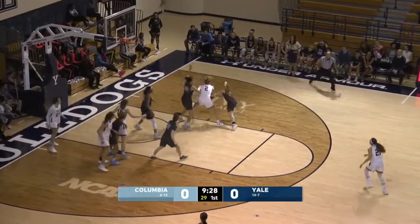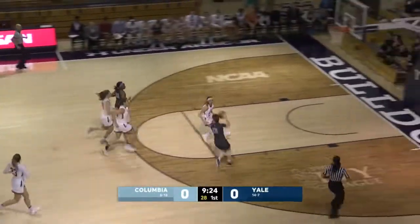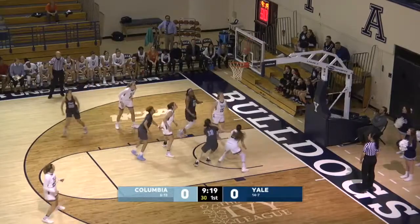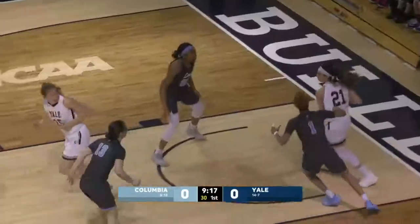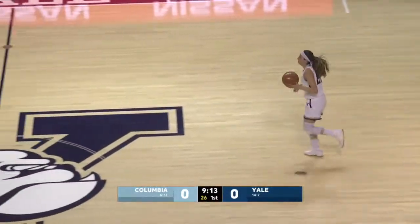Andrew inbounds under her own basket. Emsbo got double teamed, lost it. Nice steal from Riley Casey and a fast break the other way. Markham passes behind her. Back outside, a little jump shot rattles in and out from Clemmons. 0-for-2 start on her evening thus far, and Behrman collects the rebound.